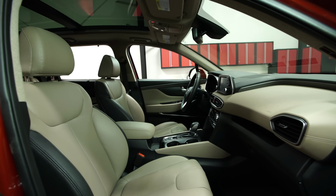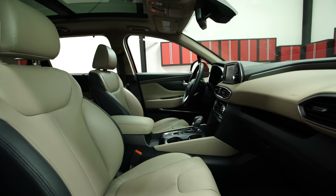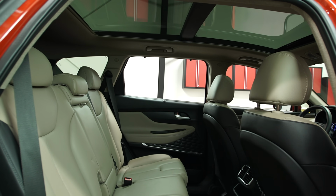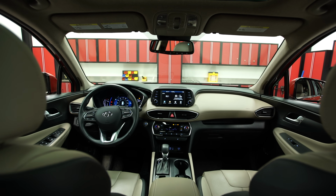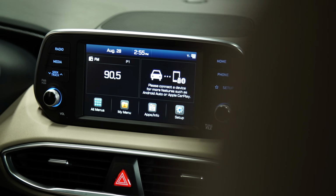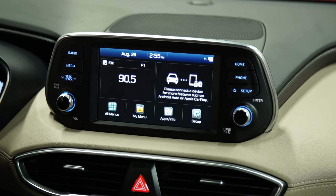Getting in and out of the Santa Fe is easy thanks to its large doors and its hip-height seats. Once inside, the seats are supportive and comfortable, and there's plenty of head and leg room, especially in the back. The Santa Fe has a modern, clean, and nicely finished cabin, with well-padded surfaces and brushed metal accents and rich materials. The controls are an example of very good ergonomics. They're clear to read and easy to master.